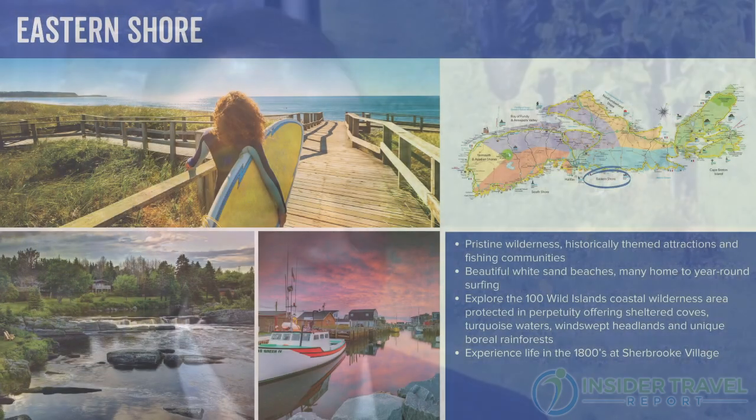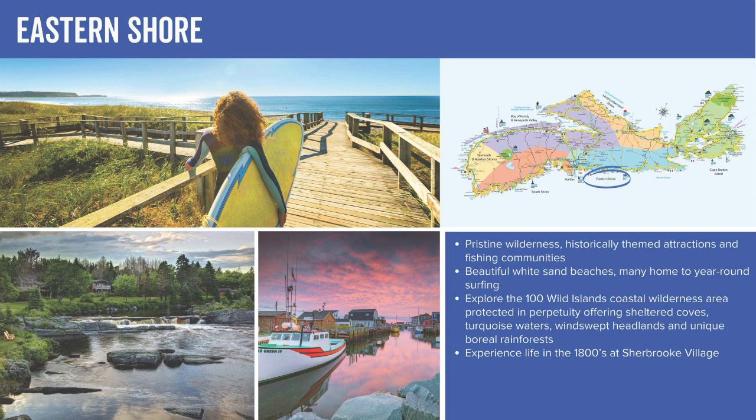And let's move to the eastern shore. Yes, so the eastern shore is between Cape Breton and Halifax. It's really known as a pristine wilderness, outdoor soft adventure. You can go kayaking around wild islands, you can do coastal hiking, lots of outdoor adventure experiences to be had there. Now let's focus on those adventure experiences.